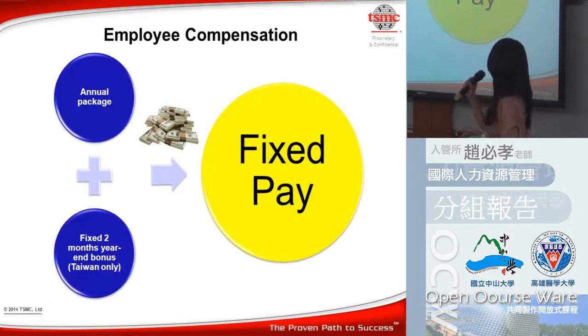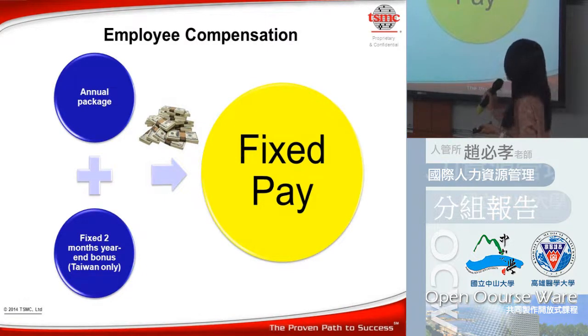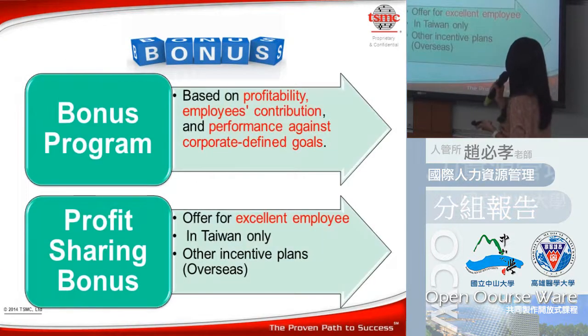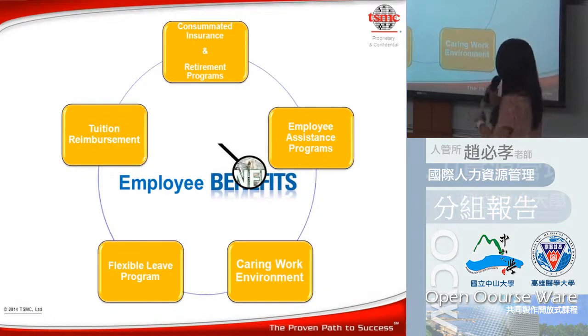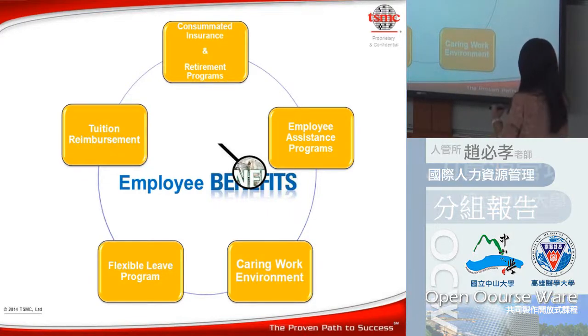For employee compensation, we can see that they have fixed pay, which combines a new package plus a fixed two-month year-end bonus. They also have a bonus program and a profit sharing bonus. The bonus program is based on profitability, employees' contribution, and performance against the corporate defined goals. And the profit sharing bonus is offered for excellent employees only. And from this picture, we can see that TSMC provides various employee benefits.